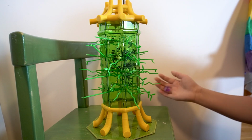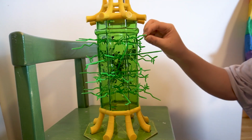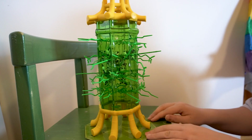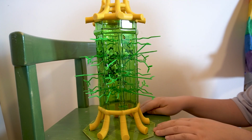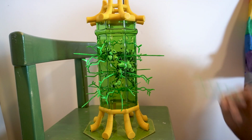Roll number 2, 3, 1, 2, 3. Zero pandas falling. Second roll, we got 3 pulls and 0 pandas fell, so we can go into our third roll.